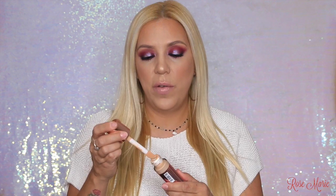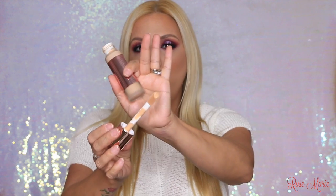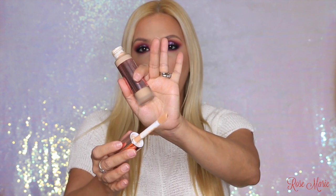I actually tested out 3 shades that I thought were going to be close to my skin tone. And the one that I picked up, this one is F5. Let me just say this is really nice packaging. It has like a frosted glass. It actually looks just like a concealer, except that it's a lot bigger. So I had tried out 3 shades, and when I tried this one out, it looked perfect. Out of all of them, it does have that doe foot applicator, just like the concealer.